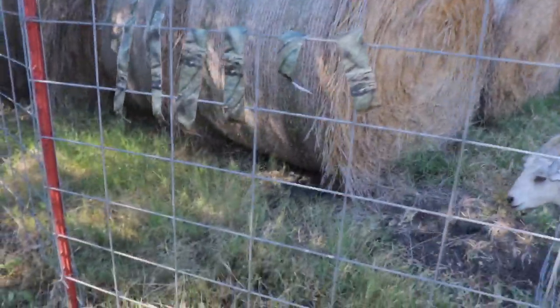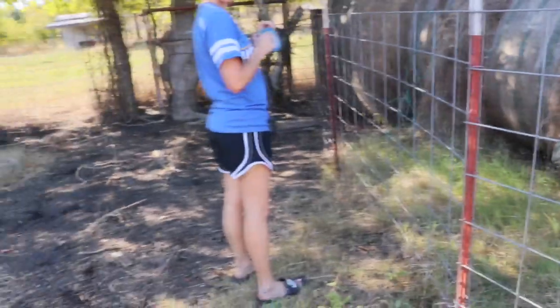All right, she's stuck again. I got my stick we're gonna put on her. I got some tape cut up, and then I got my help. So we're gonna get this put on her and hopefully stop her from doing this. This is the second time today this has happened. And as you can see, there's nothing but dirt there.